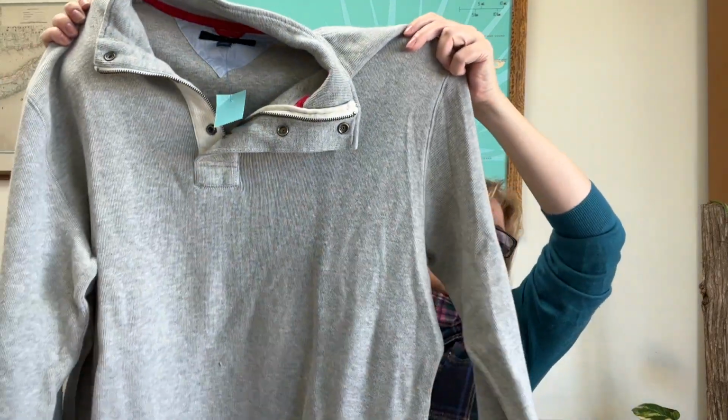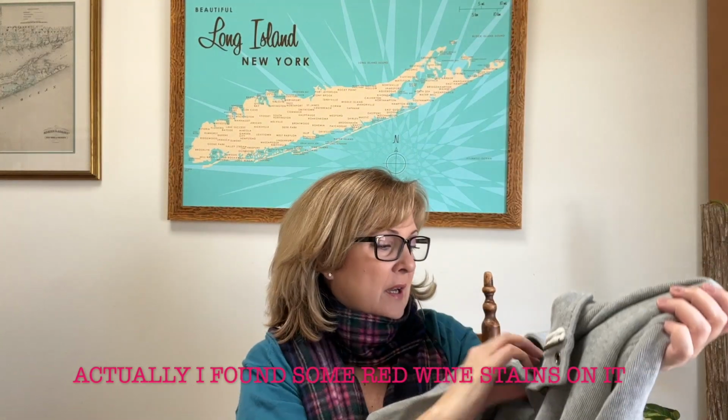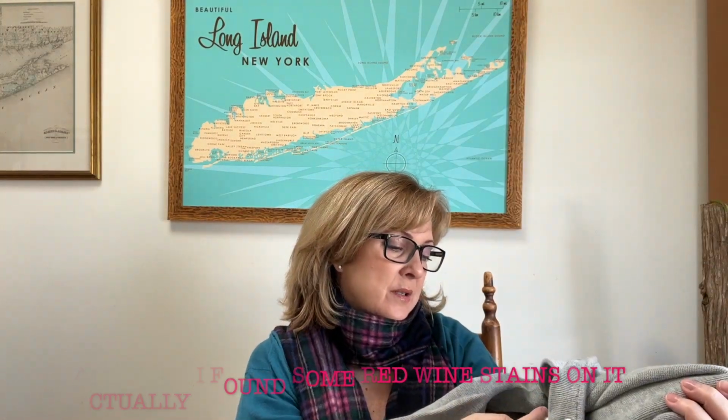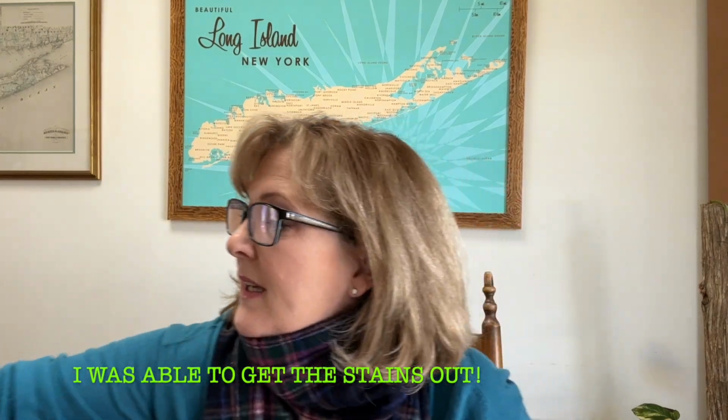This sweatshirt is a Tommy Hilfiger, extra large. This is in really good condition, and this was marked $6.99. So again, I think there was 25% off that. And I think this is a good deal. It's a really nice quality sweatshirt.